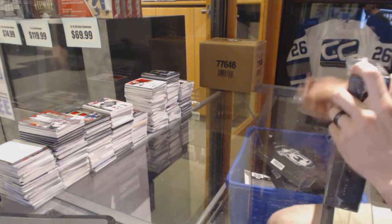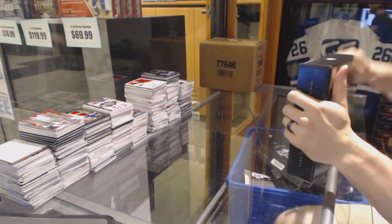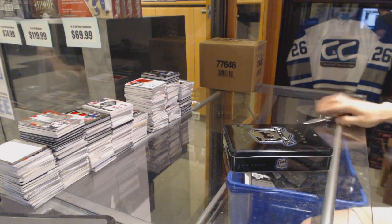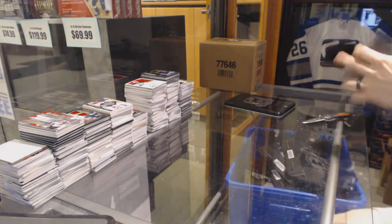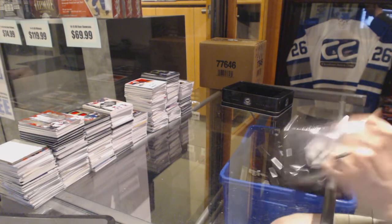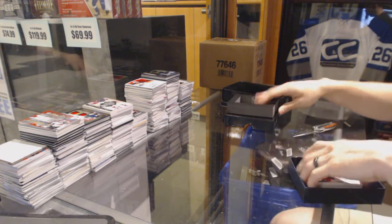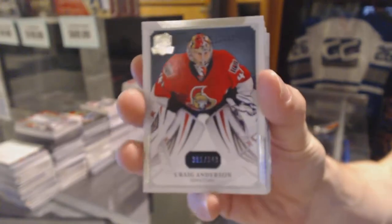All right, 10-3. Base card number 249 for the Ottawa Senators, Craig Anderson.